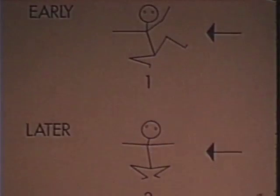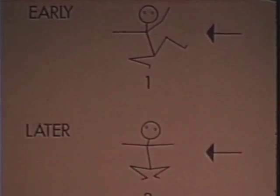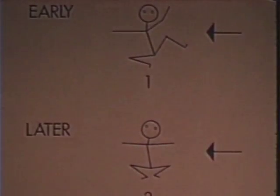Equilibrium reactions develop first. They are the initial responses to displacement. Figures 1 and 3 show these reactions in early and in later development. In figure 1, the equilibrium reaction to minimal displacement is that the head and limbs reach out to keep the body balanced over its base of support. In figure 3, later development, minimal displacement evokes the same equilibrium responses, but they are more refined and require less effort. This is accomplished by subtle changes in trunk alignment.